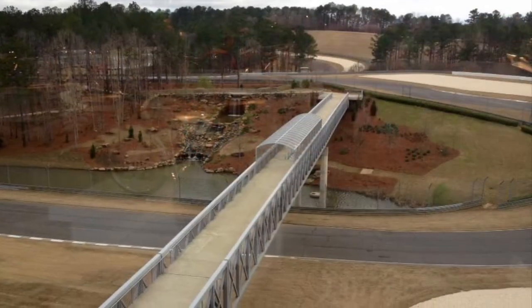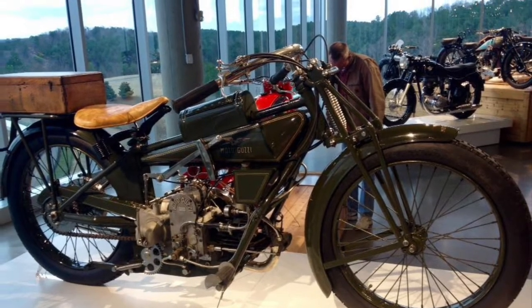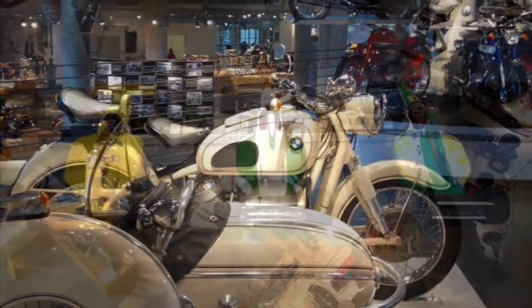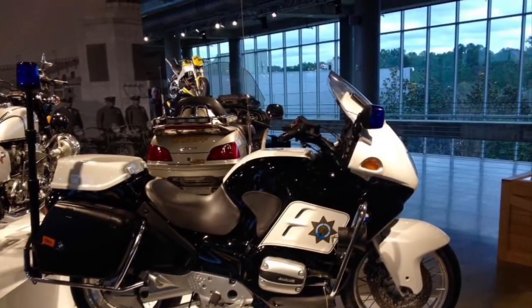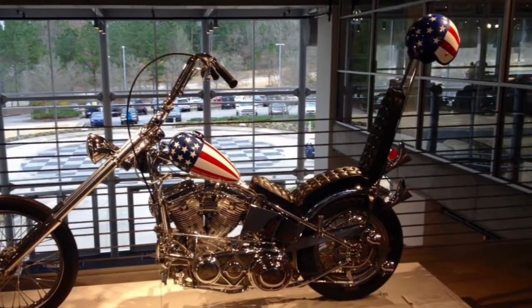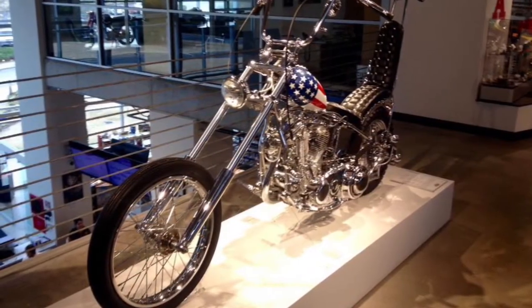And outside, they've got a test track, and the day we were there, we actually got to see some Porsches racing around it. Motorcycles from every era. This one looks like, I don't know, 3 years old. And police motorcycles, and just cars and cars, and there's Lotus in there, and just anything you could think of. Now, fans of the movie Easy Rider from the 60s will remember this motorcycle that was driven around by Fonda with old Jack Nicholson in tow.